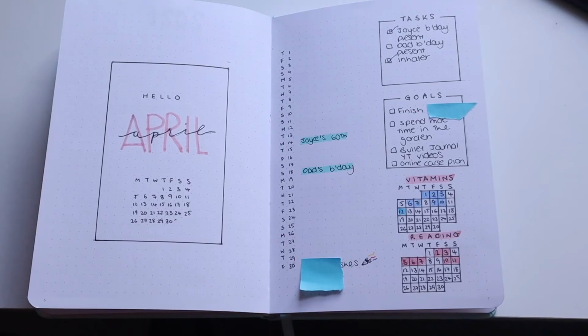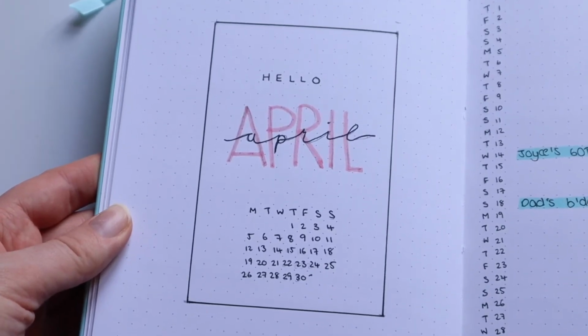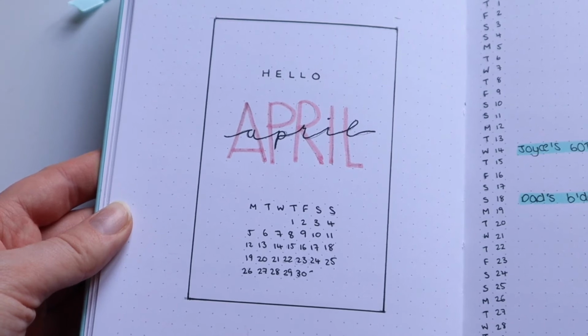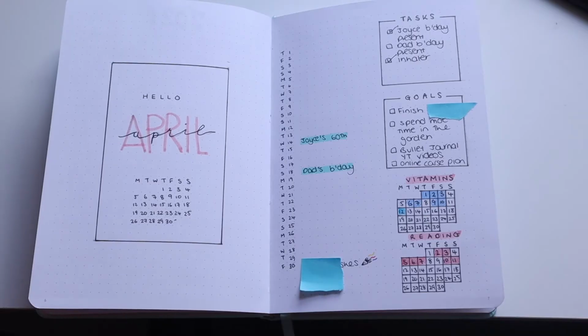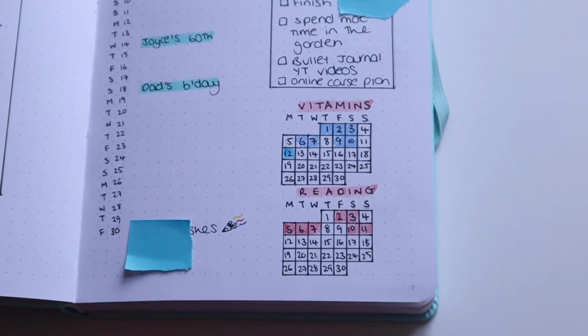Okay, so for my next spread, I accidentally added in a couple of details like clients' names and stuff, so I've just blurred them out here so that you can't see what it says. But on the left hand side, I've got just an intro page to the month. So I love this design, found this one on Pinterest as well, and just love it. I love the April in the pink and then the sort of cursive writing over the top of it. I think that's beautiful. And again, it just gives a little breakdown of the calendar for the month.